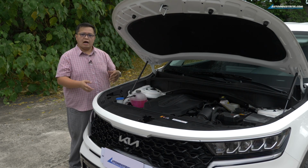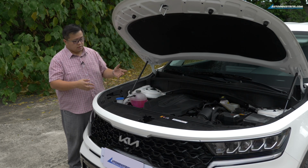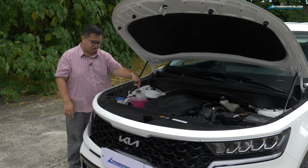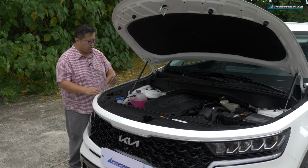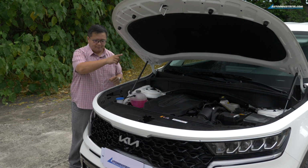It's one of the best outputs vis-a-vis the displacement of the engine compared to many out there. Looking around the engine bay, what else do we see? I mean, engine mounts, normal stuff, turbo, of course, ABS control there, the usual fluids and stuff. But there's something interesting happening on that side.